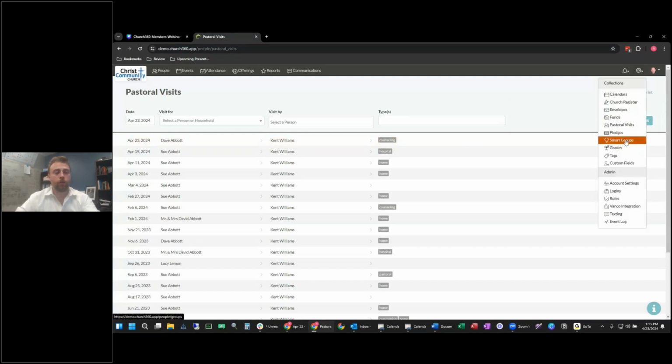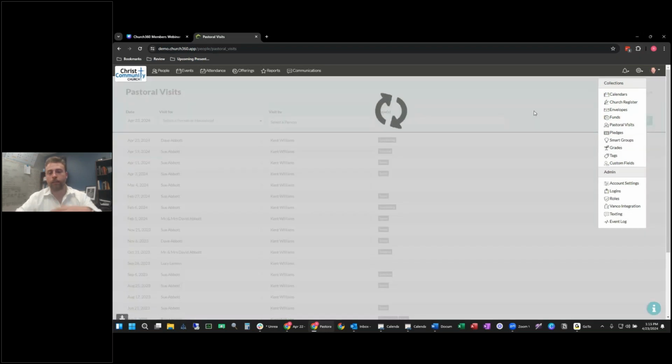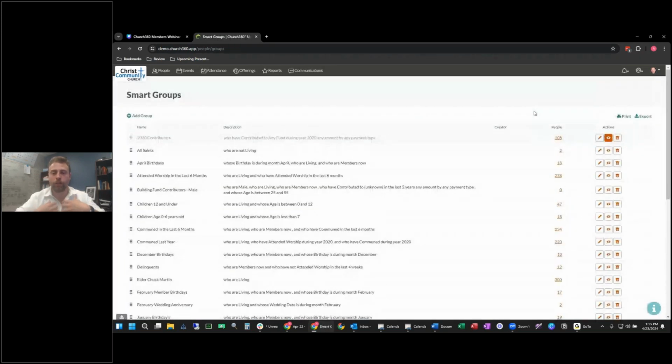And then we have other ways that you can sort data. So the two ways to do that, to add some rich metadata to your people, is with smart groups. So smart groups are a way to automatically put people into different categories, but based on data that you add and enter into the software.